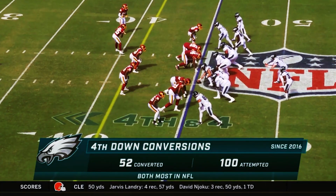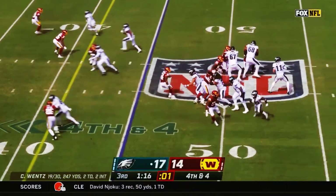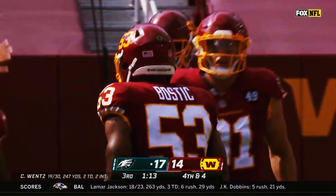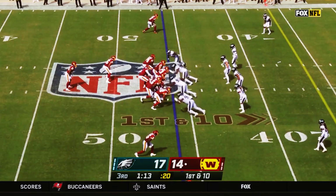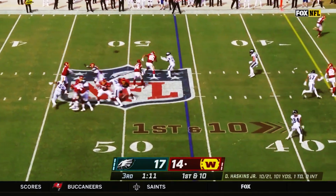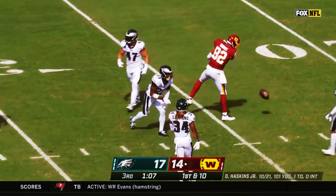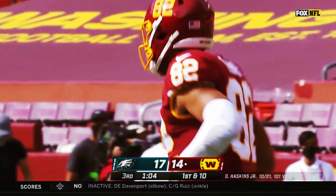Philadelphia only 8 of 24 on fourth downs last year. Here comes the house. Wentz is buried. Bostic on the linebacker blitz, and that's that. Good in defense and a chance for the Washington O to take the lead. Haskins guns it over the middle. It's Thomas inside the 30, and now a little momentum.